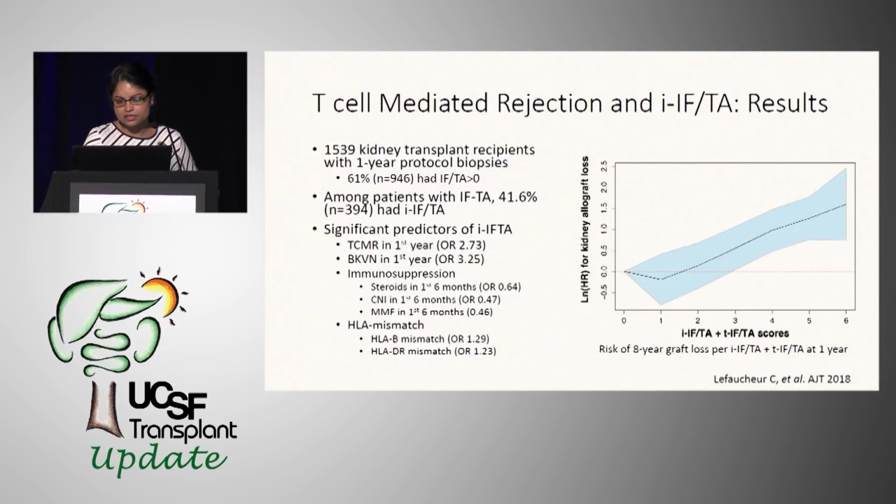The first study is from France, where they looked at early protocol biopsies. So these are biopsies which are done at 1 year. They had about 1,500 patients with 1-year protocol biopsies. And even at 1 year, they found that 61% of these patients had some amount of scarring, interstitial fibrosis and tubular atrophy, which could be mild, which was an IFTA score of 1, or could be moderate or severe, which was an IFTA of 2 or 3.